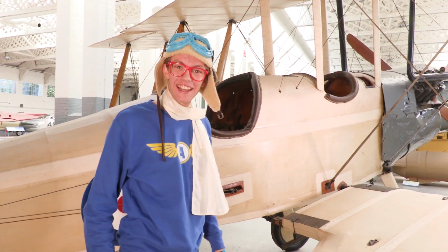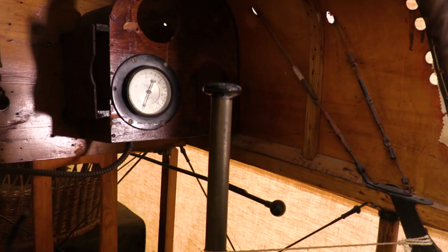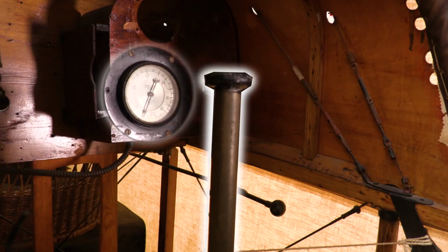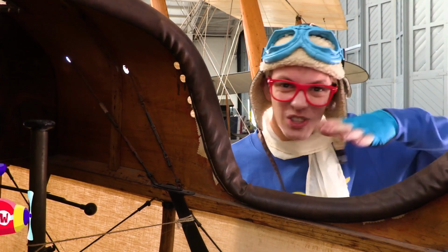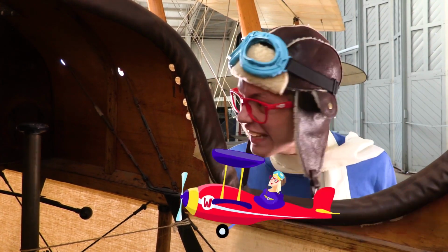Let's take a look inside. This is to steer, and these are the gauges. I wonder where the turbo mode is. I'd love to fly a plane like this. I'd go soaring through the sky faster than any other pilot.